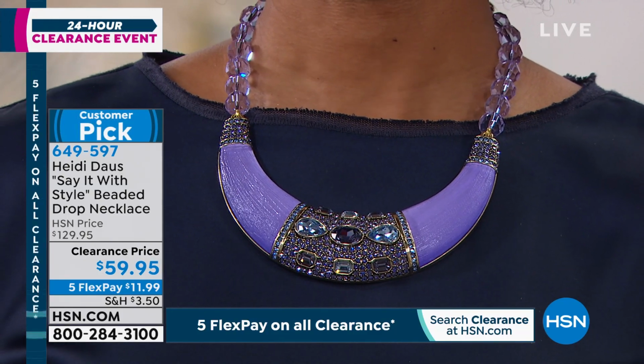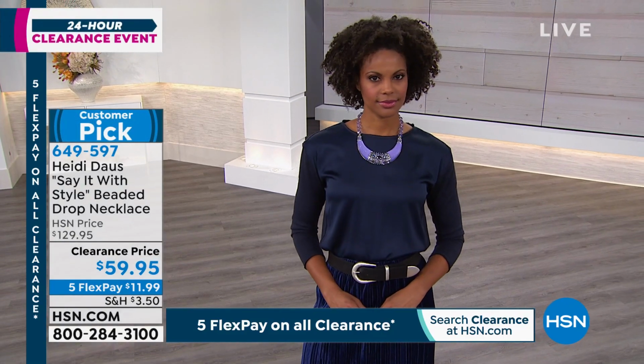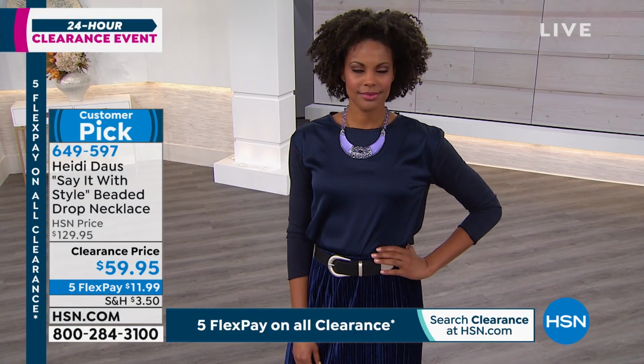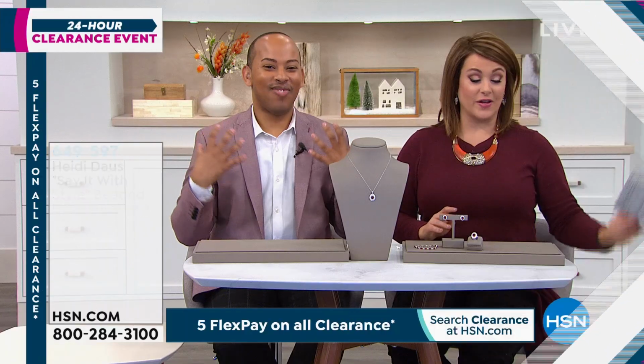But if you're looking for all the matching pieces to go with your drop necklace, just type in Heidi Daus, Say It With Style, and you'll find the entire collection there. Party around your neck. What a winner today. All colors available, half.